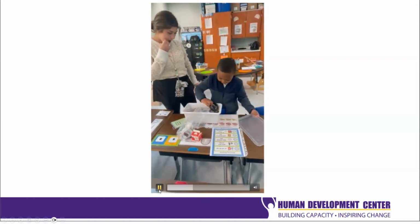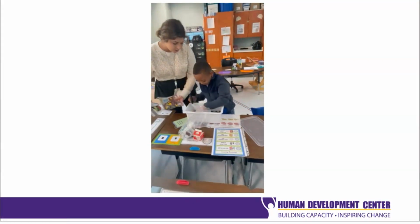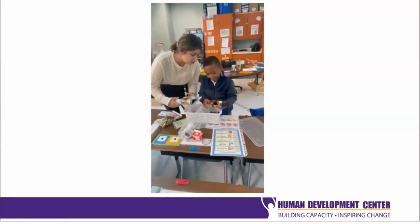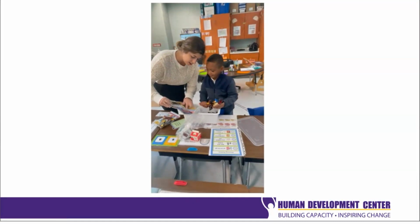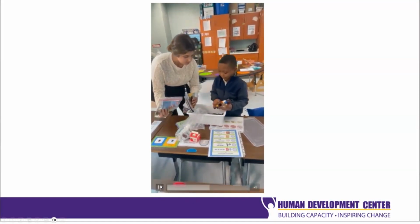What's in it? What is that? The ones you were working on yesterday. Now you have a choice. Do you want to work on this one, the Lego movie one, or this one? This one. Okay.